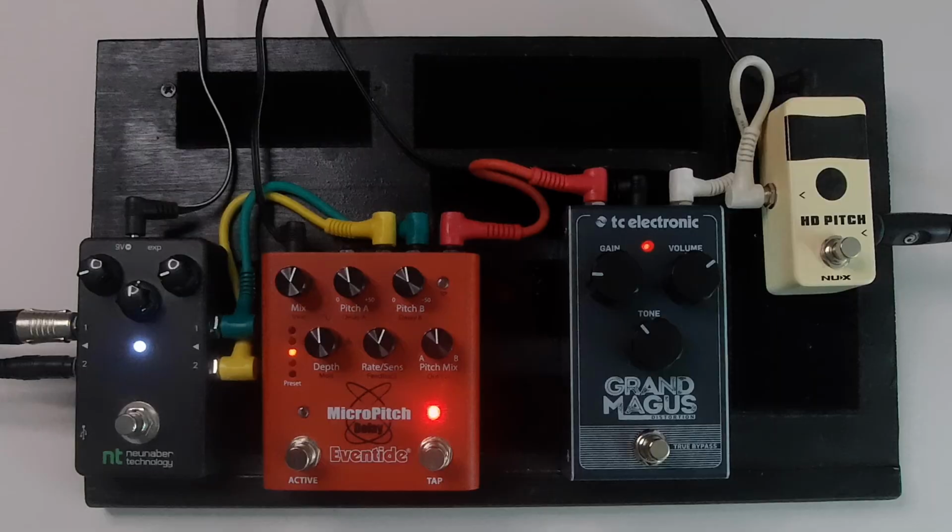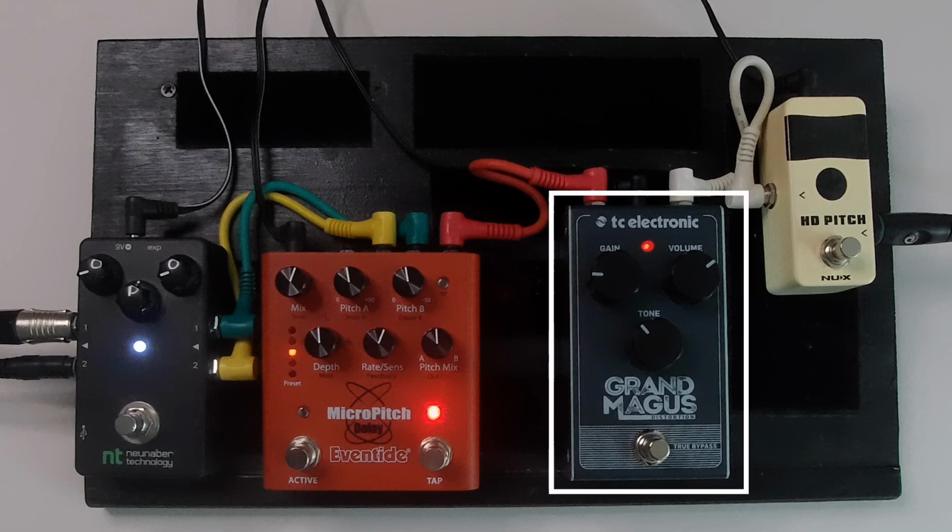I've already spoiled this a little in the intro, but here's my take on Yo La Tengo's Deeper Into Movies using a cheap RAT clone. It's the TC Grand Magus, as you'll see, set with the gain at about the 9 o'clock point, which is in that bristly, bitey, overdriven zone.